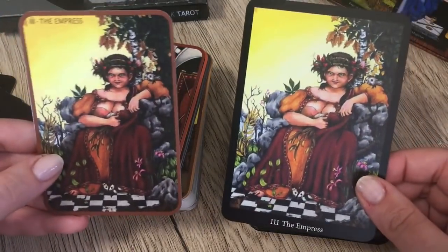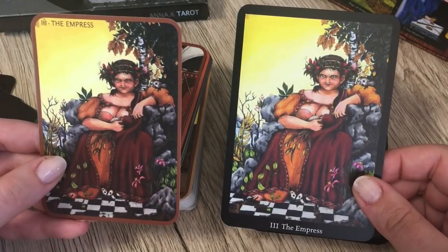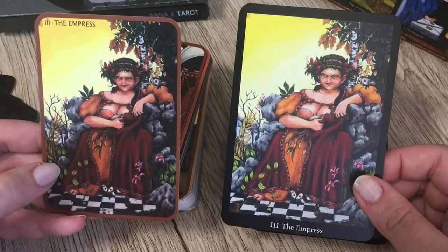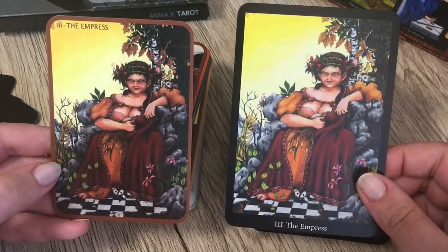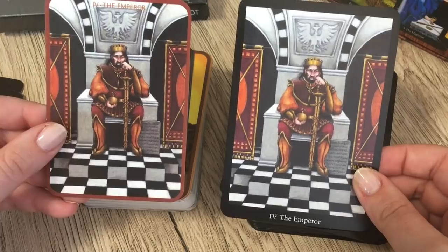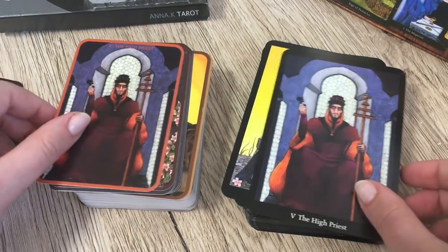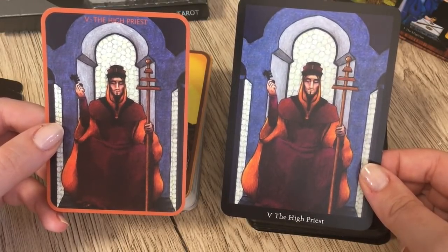And the Empress. Apparently, from the very first edition, this is the second, there were some artistic changes made on the cards, and the Empress was one of them. I think her dress was shorter or something like that, whereas in this one, it's basically the same as the Llewellyn deck, just published by Llewellyn. Our Emperor. The High Priest, or the Hierophant, renamed the High Priest in this deck.